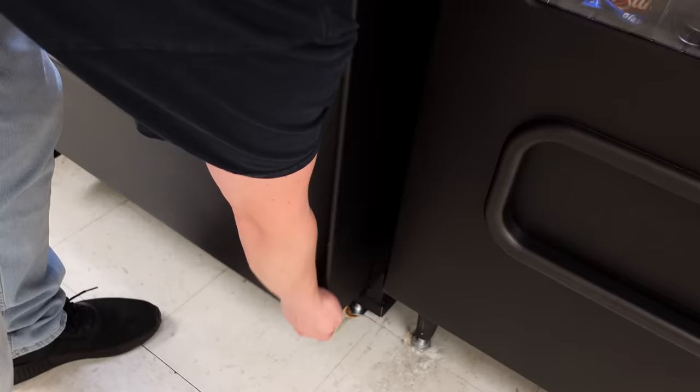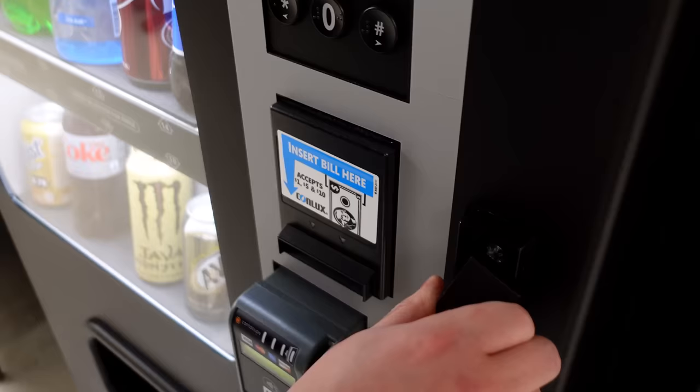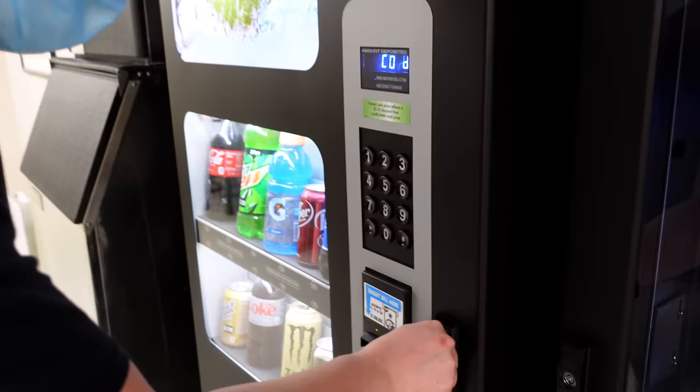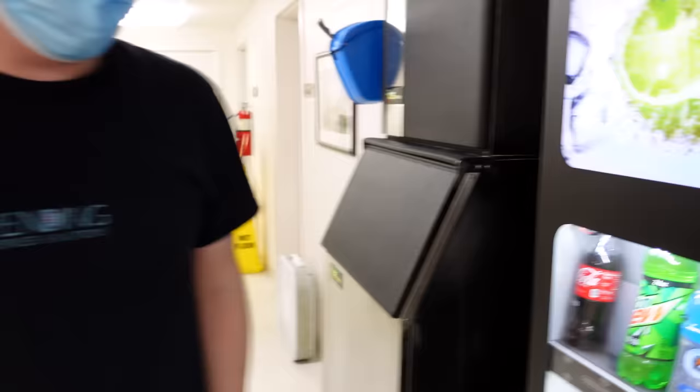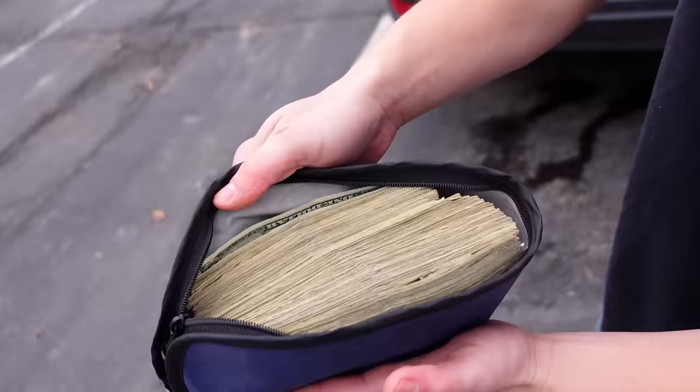There you go. Yo. Cool. Cool. Oh man, it's supposed to be like that too, so. Yep. It's a security feature. All right. Very good. All right, guys, that's gonna do it for this video. Here's how much money we collected today from this nursing home location. Look at all that, a bunch of cash, fivers in there, bunch of change.